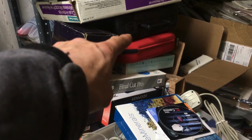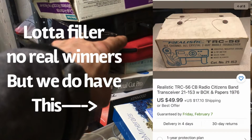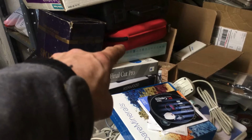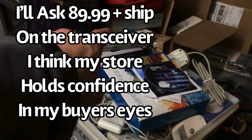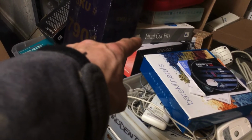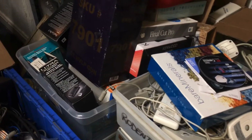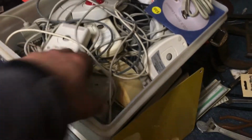Pneumatic. I think that's another AC tool for the car. Here's a laser head, a camera, pro audio. There's some Apple products and other different little e-waste vintage computer items. This is all older.